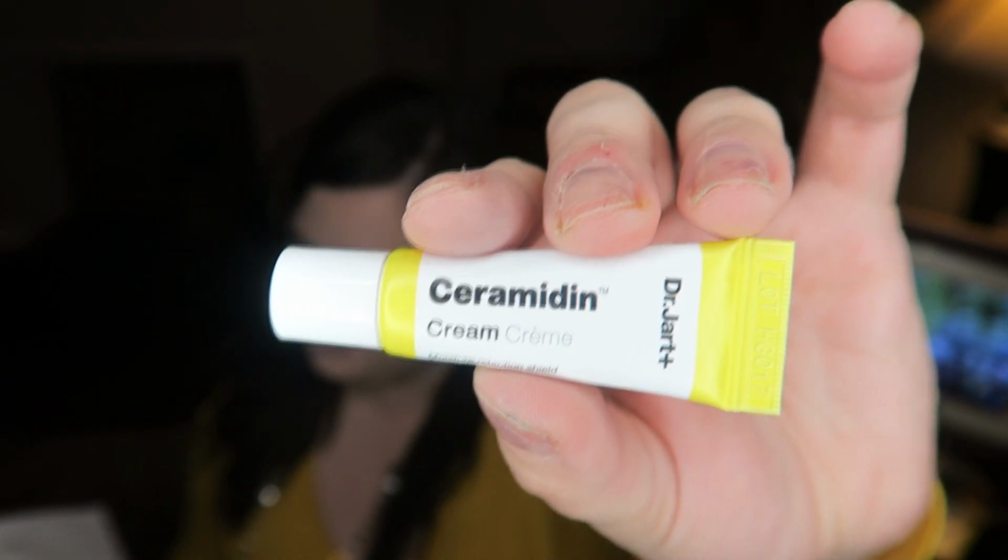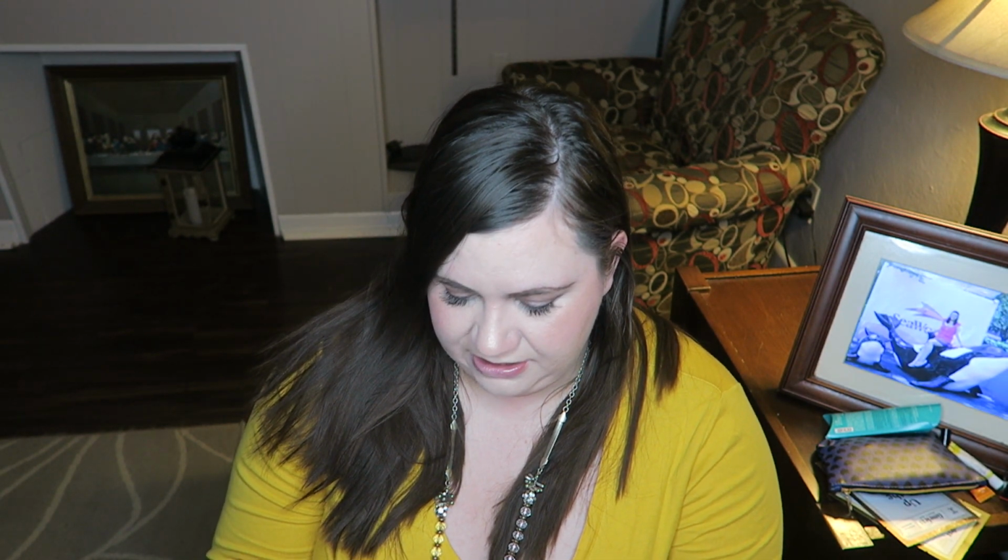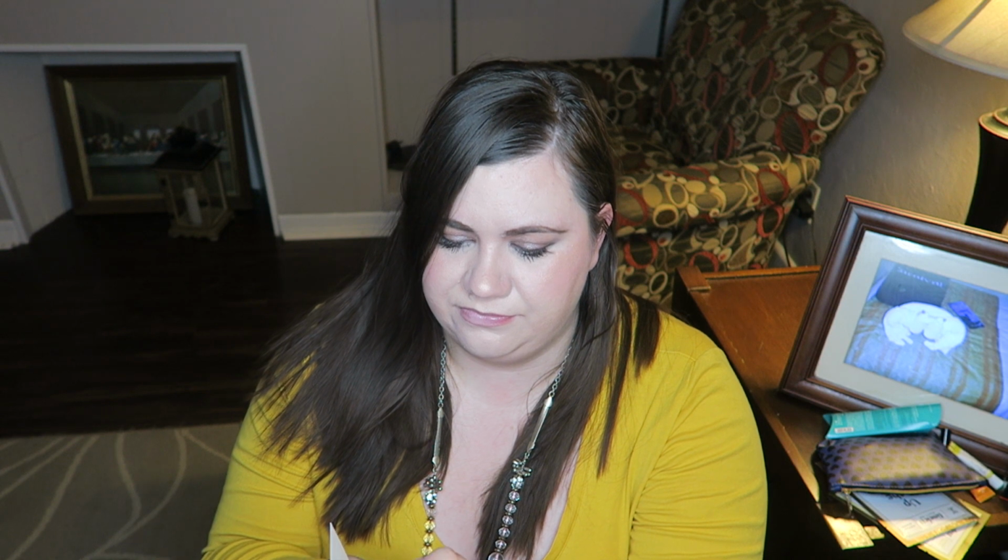Last and least is a fragrance, and this time it's by Tory Burch, and it says introducing Just Like Heaven. I think it's called Just Like Heaven. It looks like this. And I'm gonna spray it on the card. It doesn't smell bad, but I don't love it. It smells very perfumey. I'm just not a big perfume fan. But that's everything in my 2 bags.